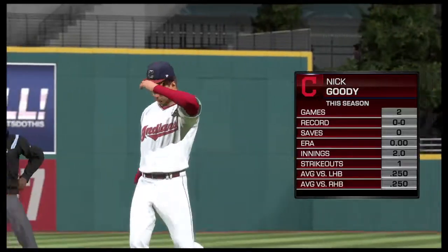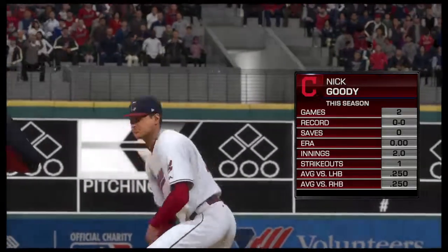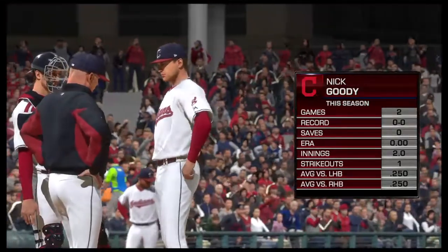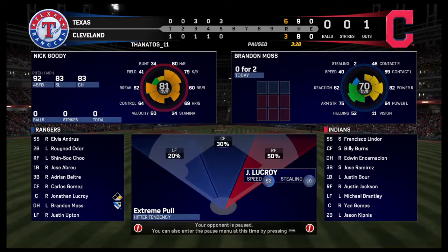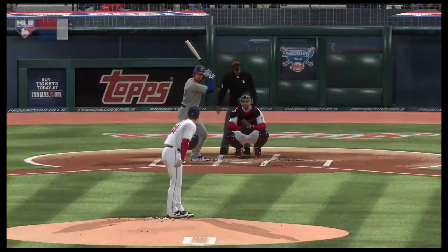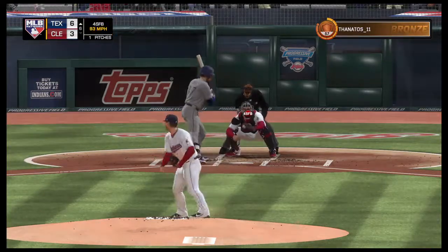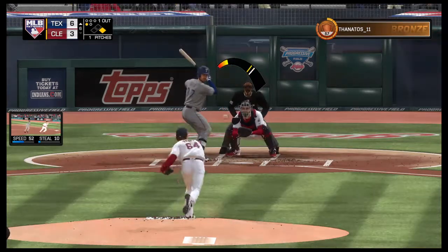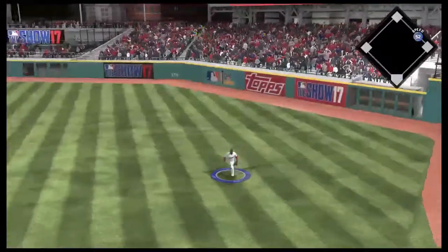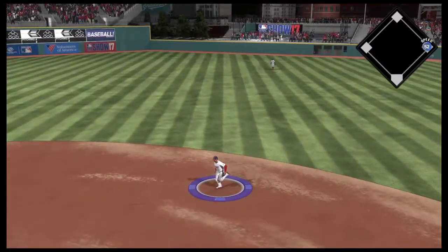Nick Goody enters to make an appearance on the mound as he inherits a runner at first with 1 out in the inning. Nick Goody. And here's a fastball called for strike one. Nothing in 1 count. Here it comes. This is pulled into right. Jackson is there, 2 down. And he will scurry back to first as he'll think twice about trying to move up.